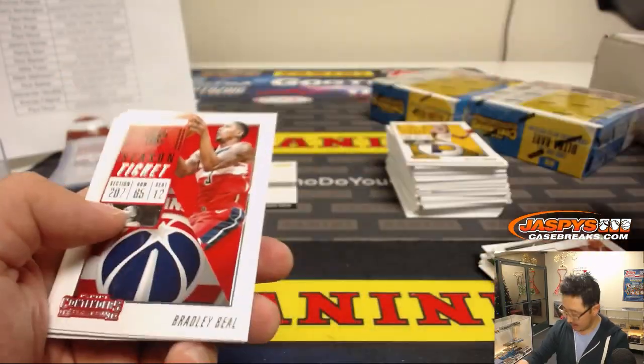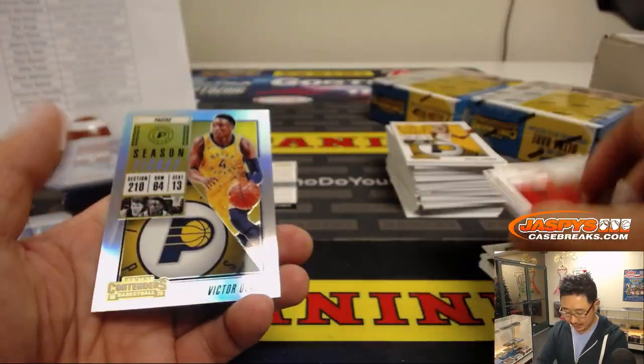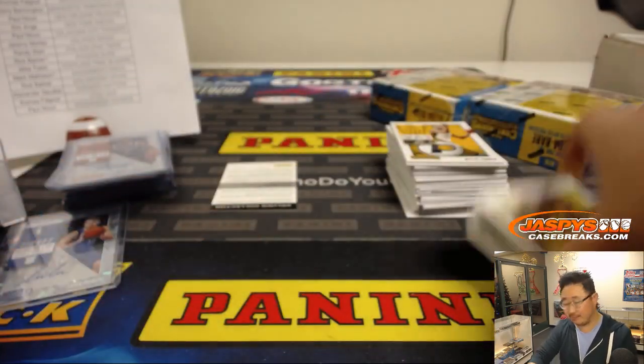Karl-Anthony Towns, $199. Great case, right? So far, so good. I mean, Contenders is always a solid product every year. I'm a fan of it.